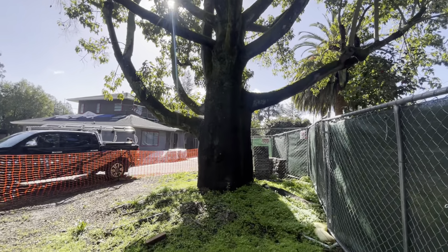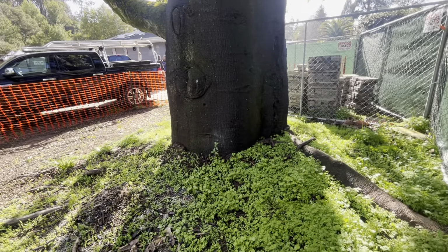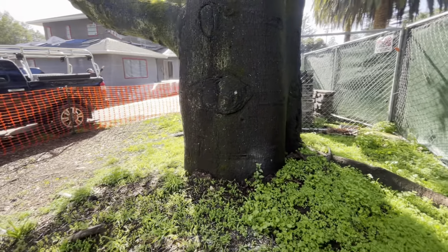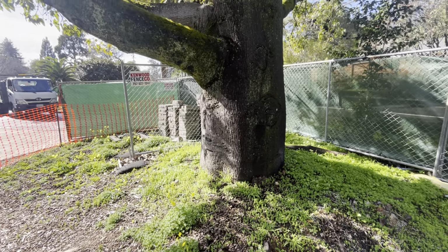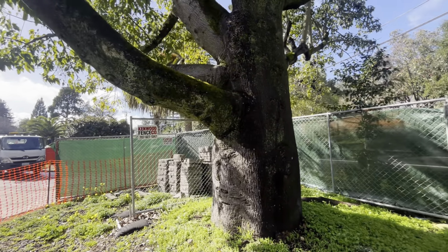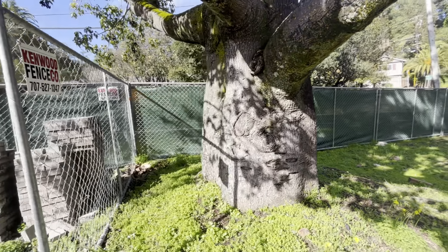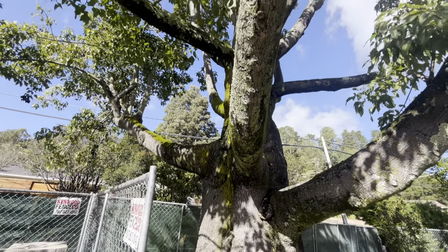Now, I am looking at a trunk that's got to be at least 6, if not 7 feet across from this angle. And from this angle, it's more like about 5. Okay. I've never seen a Brachychiton acerifolius this big before in person. I have one at my place in San Diego. It's probably 25 or 30 years old, and it's maybe a quarter of this size.